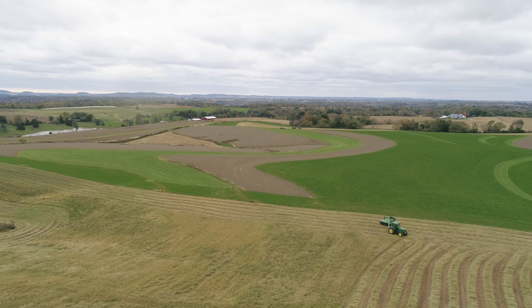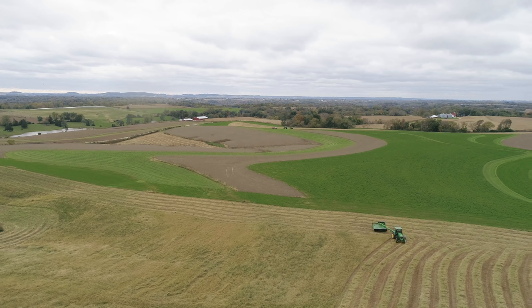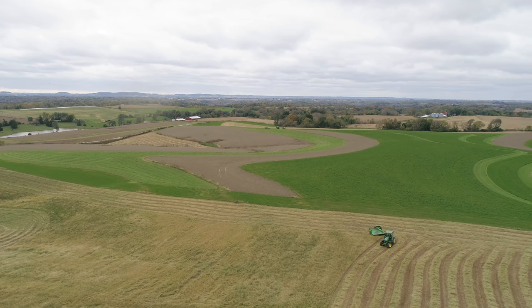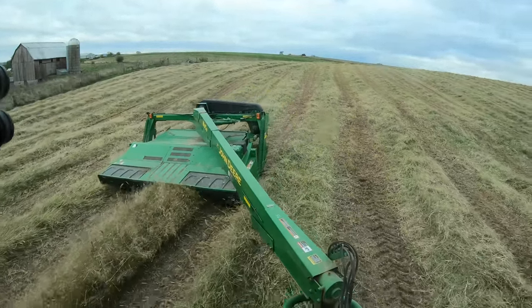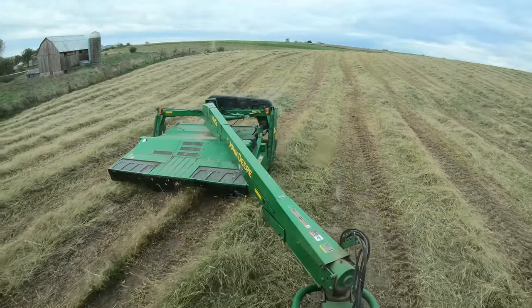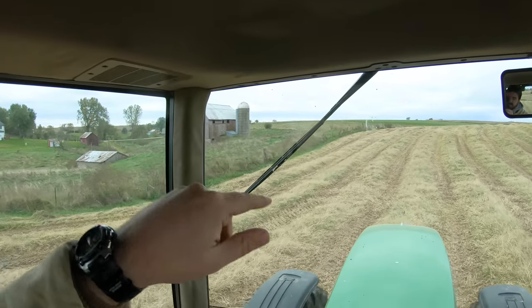Looks like all the neighbors had the same thought as me. Head out and get the hay made while the weather holds. There we have it. I just finished knocking out the 25 acres of new seeding hay. So I'm probably gonna try cutting a little bit out of this pasture up here. But other than that, I am pretty much done here and ready to go back to the farm.